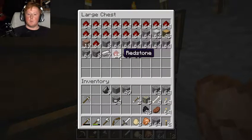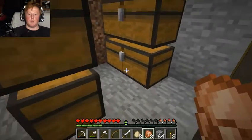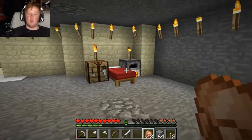Nope. Take that back out. Put this back in. Whatever. As you can see, I've already had diamonds, but I'm still looking for more, because that's like the ever-present quest in Minecraft, to find diamonds.